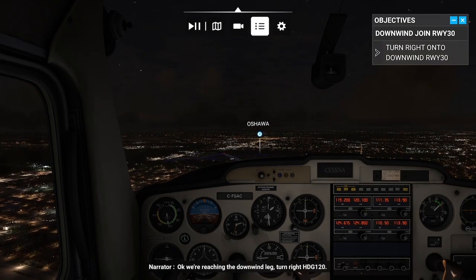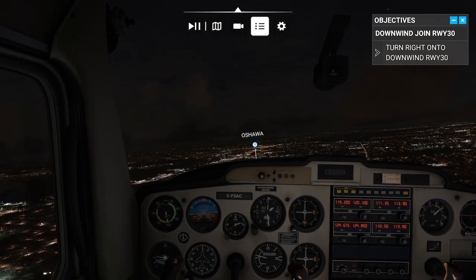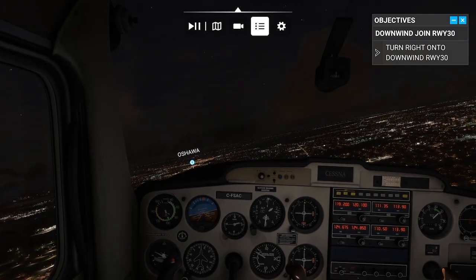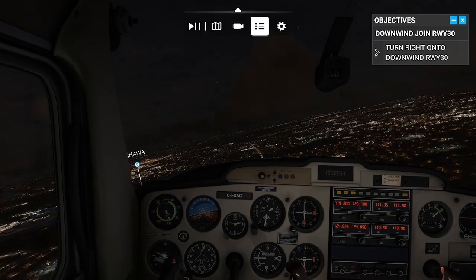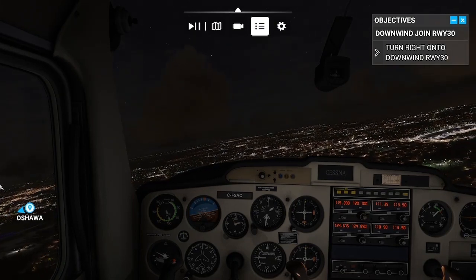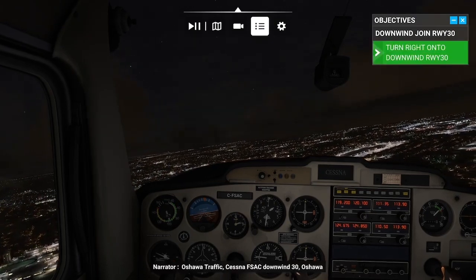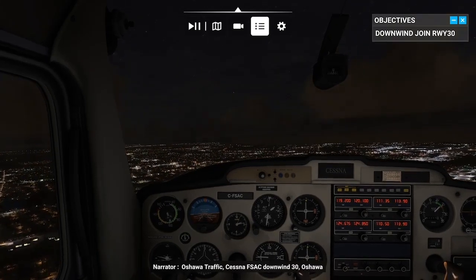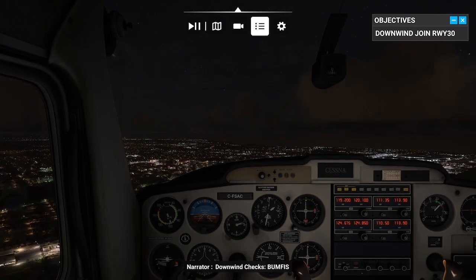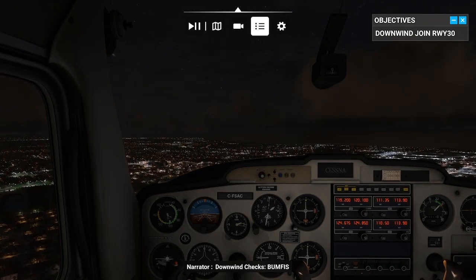Okay, we're reaching the downwind leg, turn right heading 120. Oshawa traffic, Cessna Foxtrot Sierra Alpha Charlie downwind 30 Oshawa. Downwind checks: brakes pressured and released, undercarriage fixed, mixture full rich, fuel on and sufficient, instrument T's and P's are green, cabin is secure.